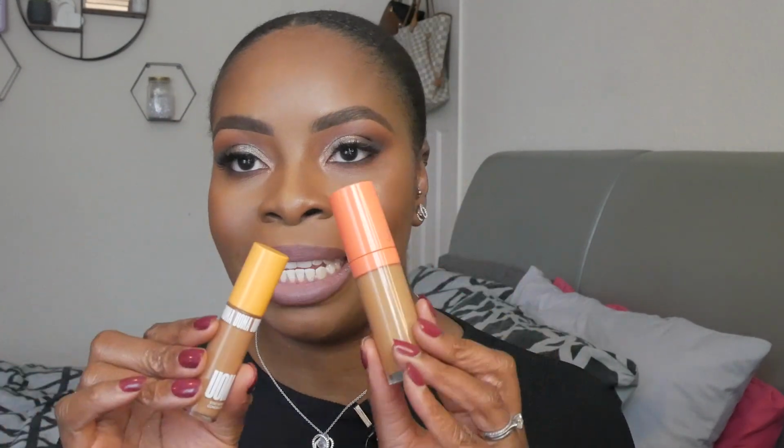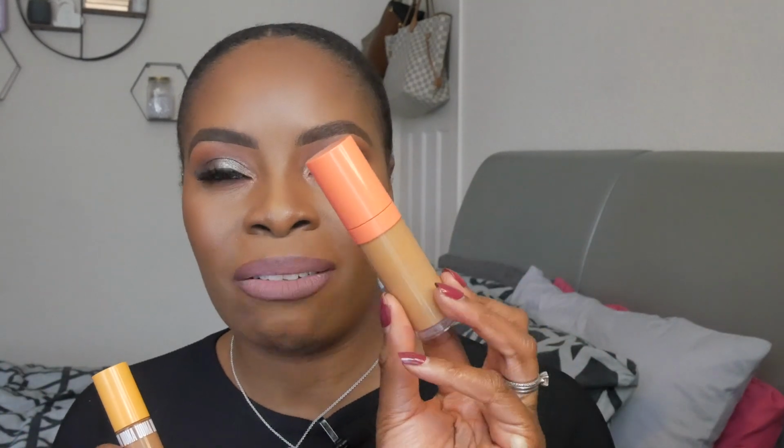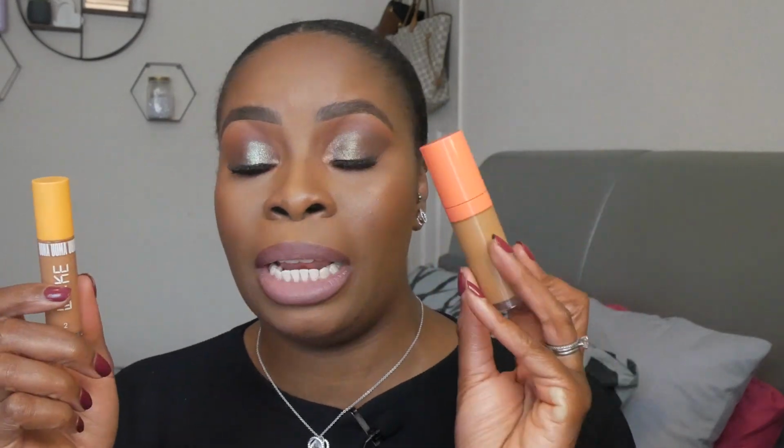We also use the Uoma Beauty concealer as well, and this one is in shade 12, and I use that to highlight. These are both together fantastic, separately fantastic. The only reason I mix the shades is because I don't have a skin tone shade in the Uoma one, so I went to the Juvia's one, so that worked out really well for me. Now to contour.